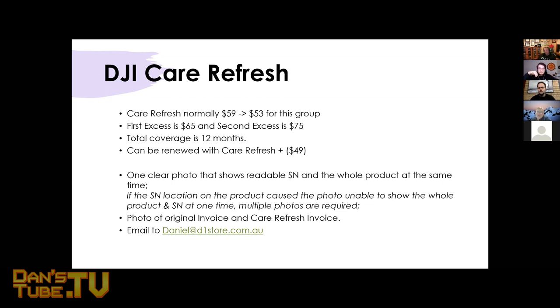So what happens, say, if you, I don't know, break one of the little arms or something and you replace that yourself and you keep flying, is that going to be a problem for the Care Refresh situation if you've done a DIY repair at some stage? Yeah, you want to make sure that everything's got like a genuine repair. That's a good question. That's something to ask the Care Refresh team.